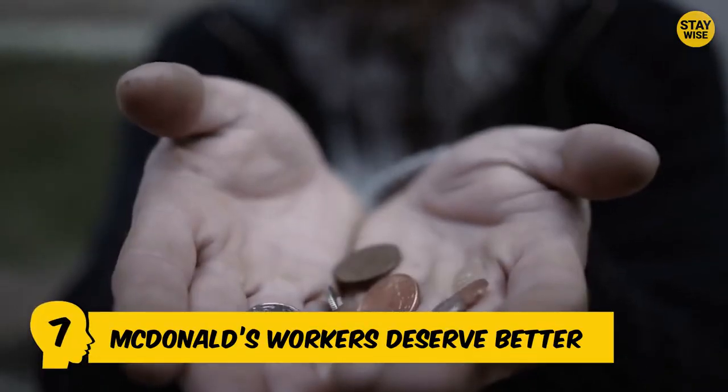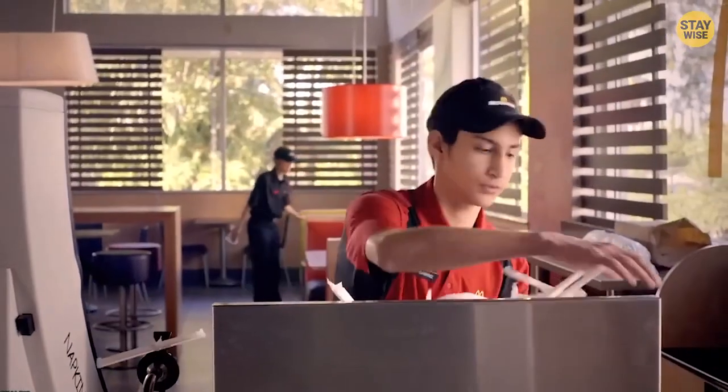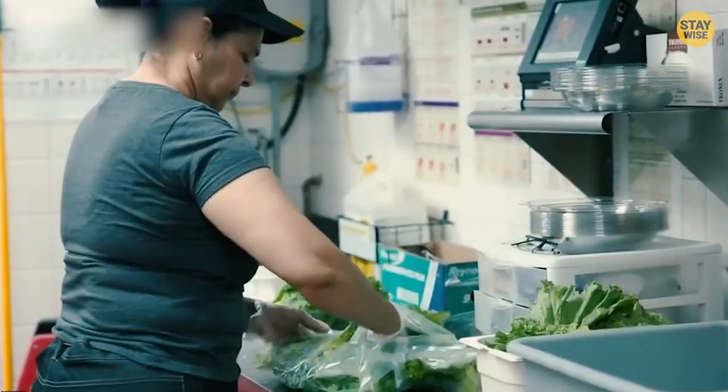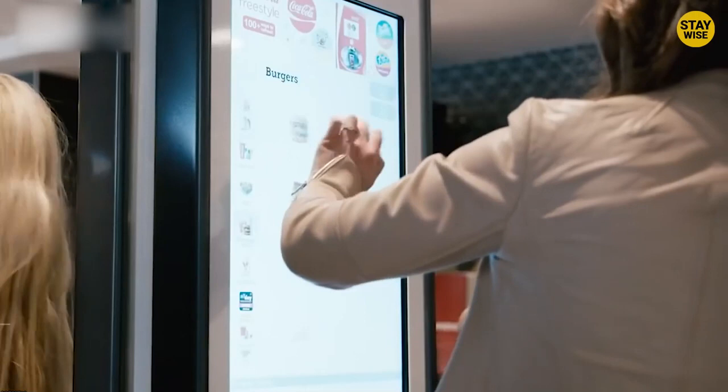Number 7. McDonald's workers deserve better. Did you know that McDonald's employs over 1.8 million people? Almost as many as the number of times I've begged my mom for a Happy Meal toy. But the staff at McDonald's are not exactly loving it. They work super hard, but barely make enough to buy a candy bar. I mean, let's be real here.